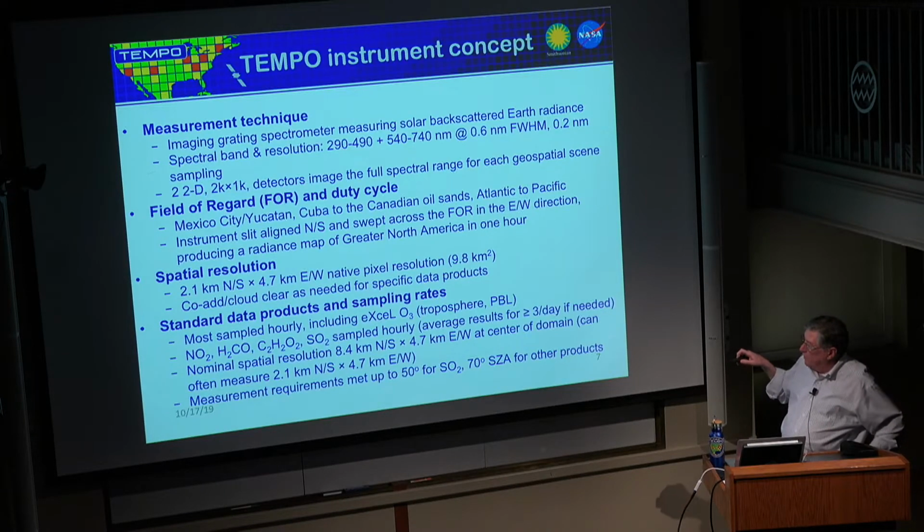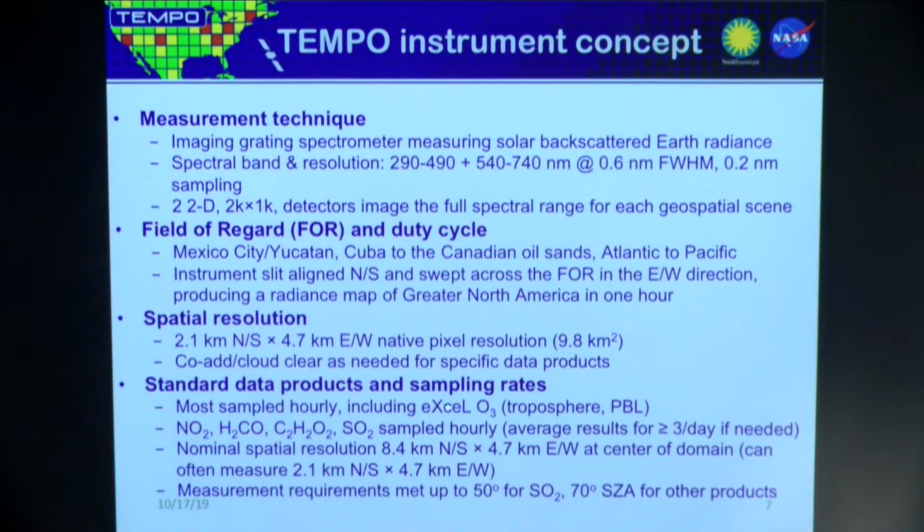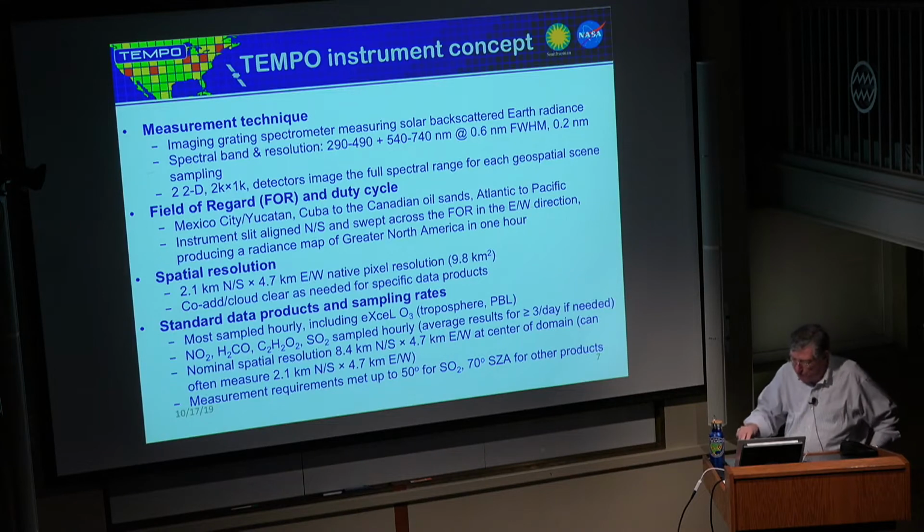And first of all is the ozone, where we're looking close to the Earth, which we call the planetary boundary layer. And we call the technique XL ozone because XL are Shang Liu's initials, and he's the one who has made it work so brilliantly. Here are the other things we were measuring. We'll get to see what their importance is a little bit later, and that's the nominal spatial resolution again.